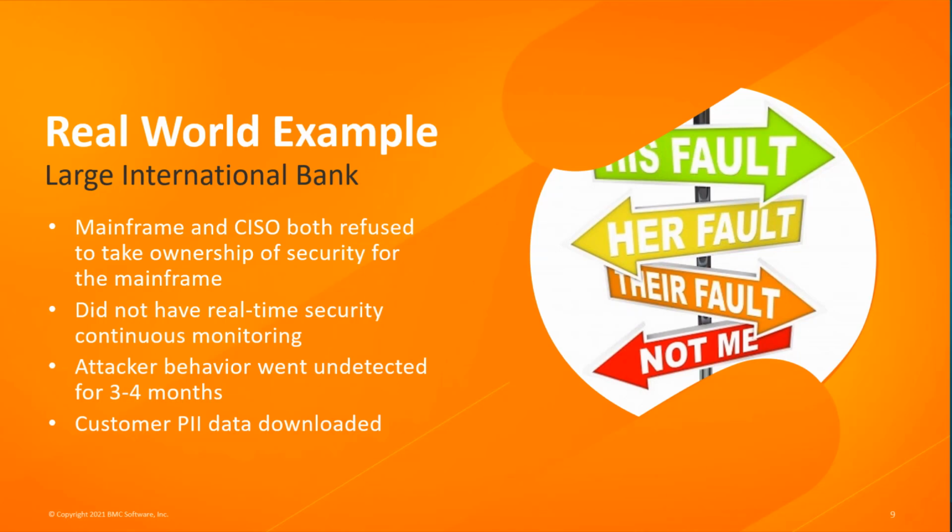He said, I don't have z/OS talent. I don't have anyone with that ability. I don't have the money to go get z/OS talent. There's not even a z/OS cybersecurity expert I can get, at 25 years old, like the rest of my team. So I'm just not going to do it. And so they didn't. They would point at each other, but nothing ever happened. And so they didn't have any type of real-time security continuous monitoring. They didn't have any type of ability to detect anomalous malicious activity.